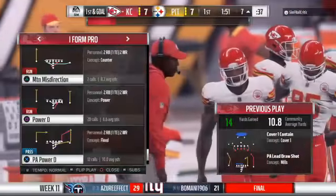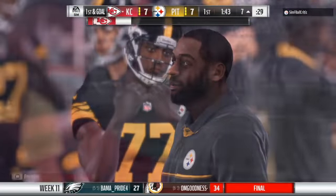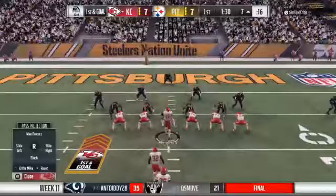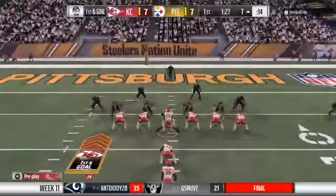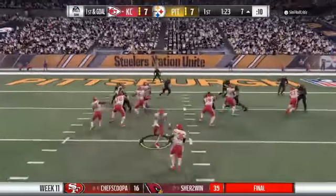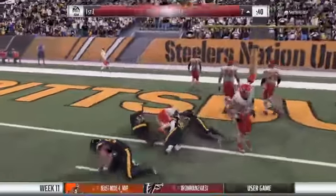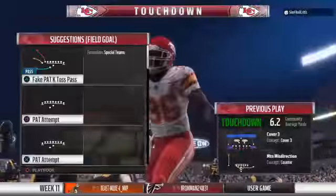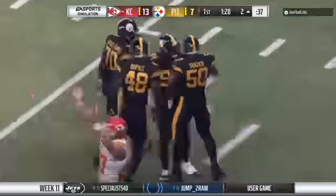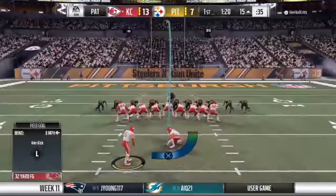And brought down, but not before they get it inside the 10 to the 7. Back-to-back nice gains. That one for 14 yards and another first. And the D looking like they may blitz. Now Jones. And he's going to bowl his way into the end zone for a Chiefs touchdown. A great effort there. His 4th touchdown on the year. And the Chiefs have taken the lead.